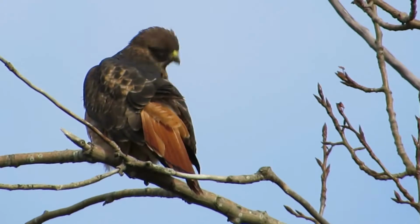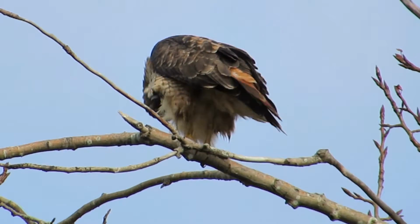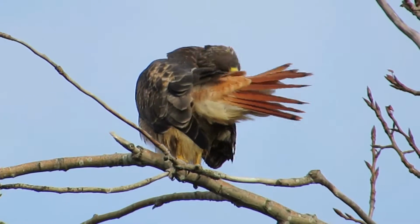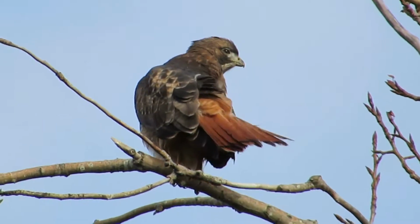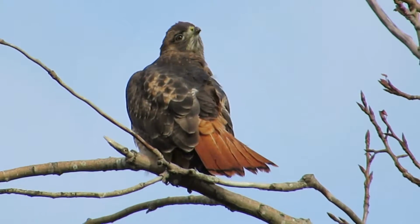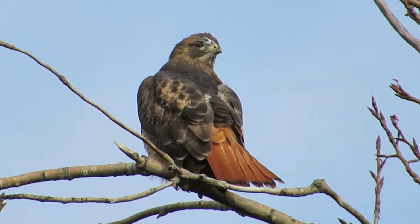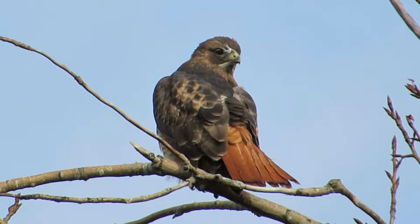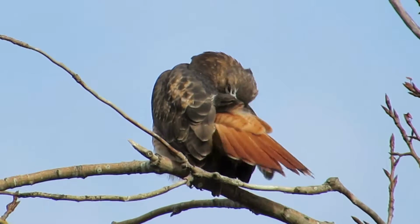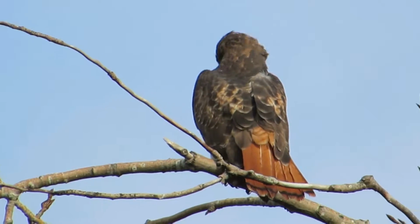Oh, got a nice red tail here preening. Adult red tail. And we had a nice foggy morning, so she's kind of damp and she's preening up all her feathers. See that beautiful red tail? Actually, it's the color of rufous, a rusty red. That's why she gets her name, the red-tailed hawk. The fog is lifted now, and we're getting some nice lighting in here on the sky, and she's going to preen up that beautiful rusty brown tail there.